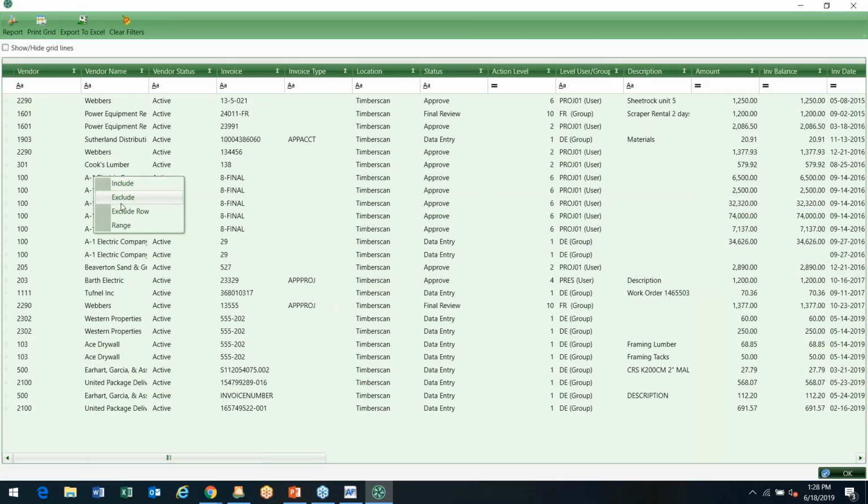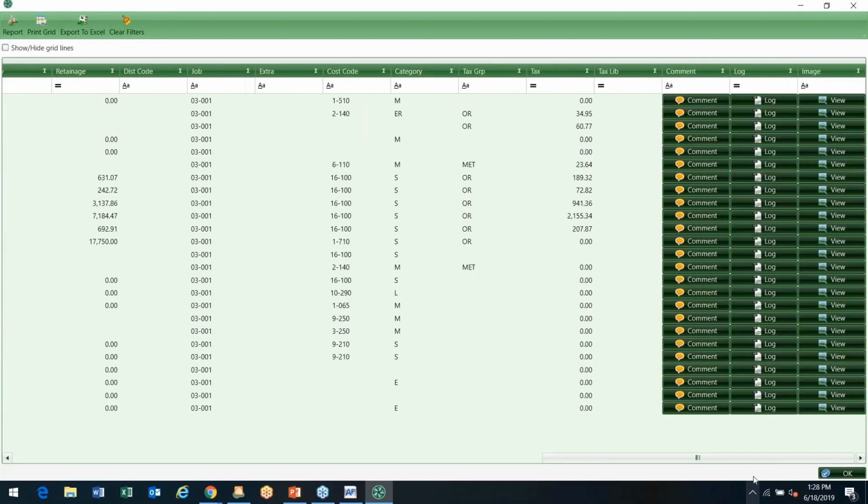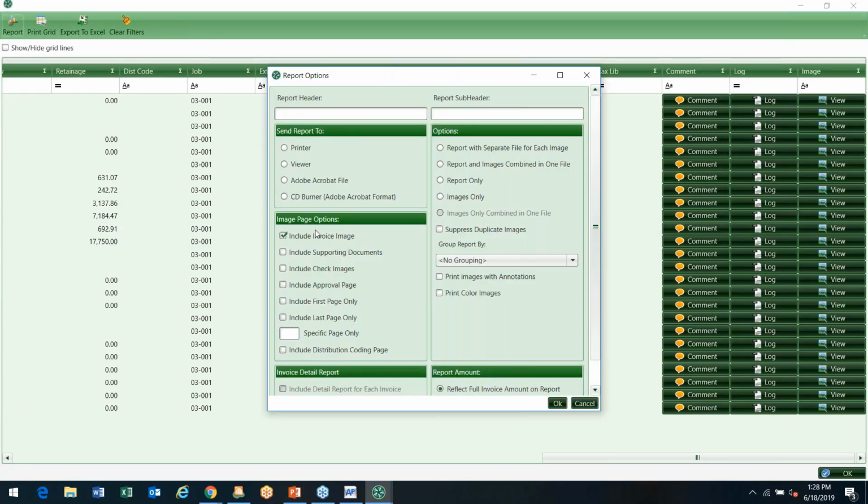I can say which rows or columns I want to include or exclude. But what I have is I have all of those AP invoices sitting over here. And if I click on the report menu, I can download those images. So within a matter of seconds, I can compile that supporting document package that I wanted to be able to use for a T&M or cost plus billing.